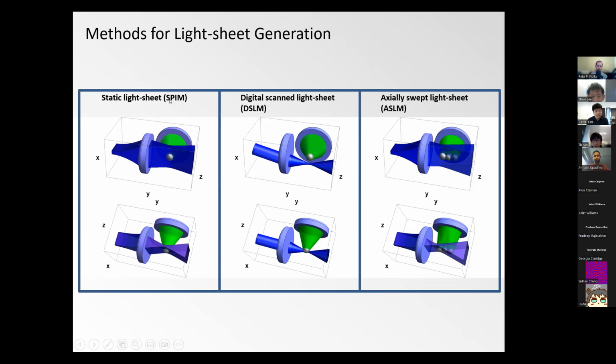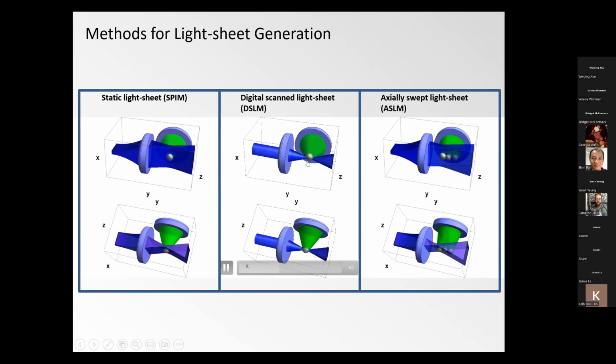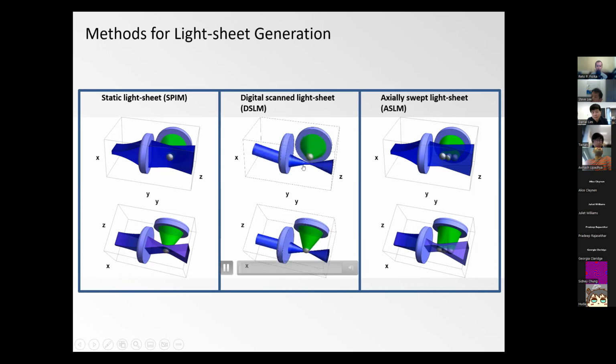which is sometimes referred to as the SPIM, which stands for Selective Plane Illumination Microscopy, essentially shapes a laser beam into a one-dimensional focus. So at any time there is a static sheet there. Then there are the digitally scanned light sheets, which form a two-dimensional laser focus, or other beam geometries like Bessel beams or optical lattices. And they are being scanned, at least in one spatial direction, to form in the time average a sheet. So this was an acronym coined by Philip Keller, who pioneered this. So this is the DSLM. In contrast to the SPIM, the DSLM in the time average creates a sheet of light.